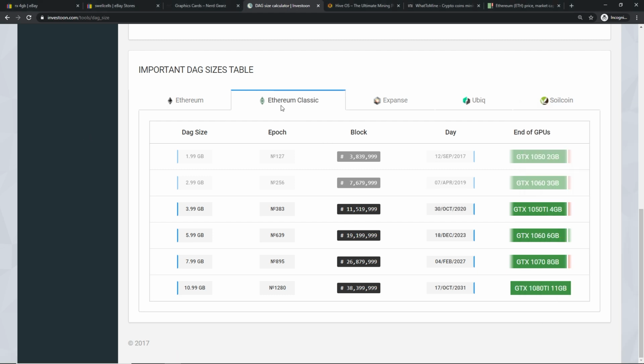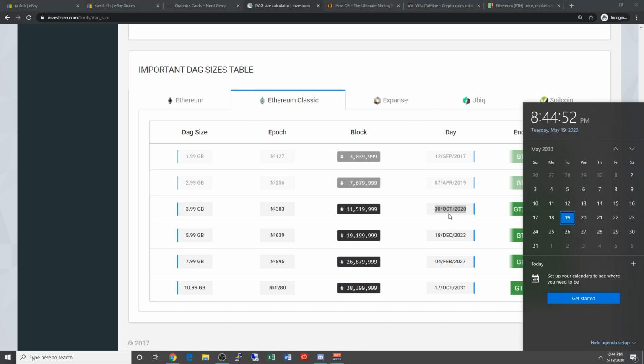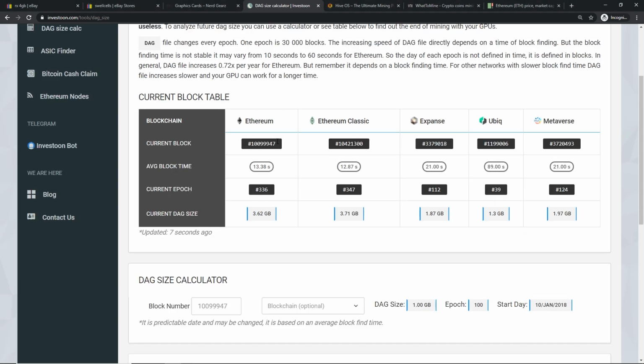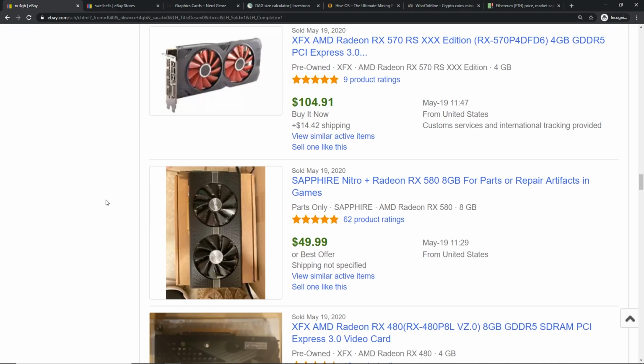Now, if we take a look at Ethereum Classic, it says here around the end of October of this year is when the DAG will hit around 4 gigabytes, thus rendering the 4 gigabyte cards useless. So that's going to be in less than 6 months. All right, 6 months for Ethereum Classic. So is it a no-brainer to get rid of these cards right now? I would think so, looking at how the market's going right now, especially for altcoins and all that kind of stuff. But hey, you can still sell these 4 gigabyte cards for a decent price.